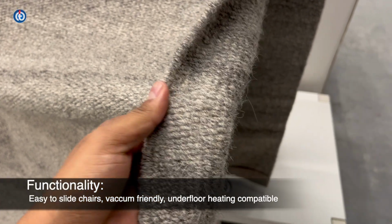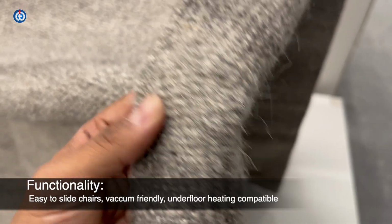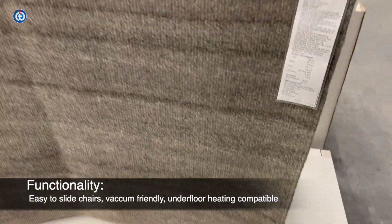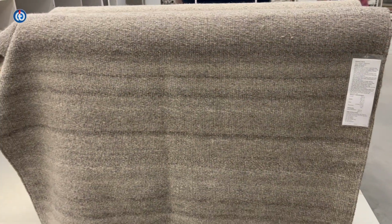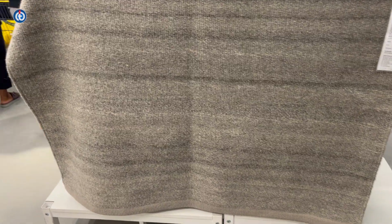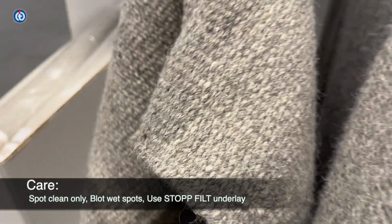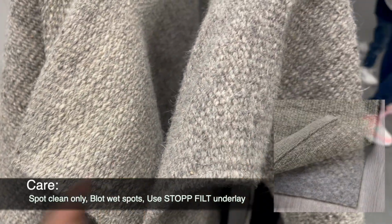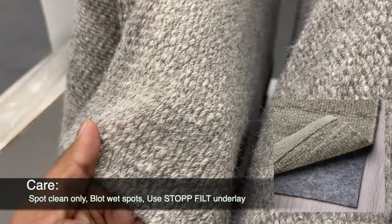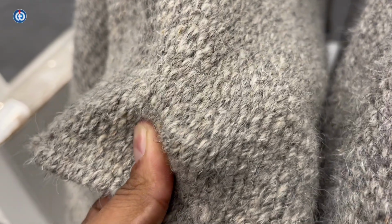It's perfect under chairs and easy to vacuum, and yes, it works with underfloor heating too. Wool rugs naturally shed, so vacuum regularly. For spills, blot, don't rub. And don't forget the STOPP FILT by IKEA to add more safety and comfort for this.